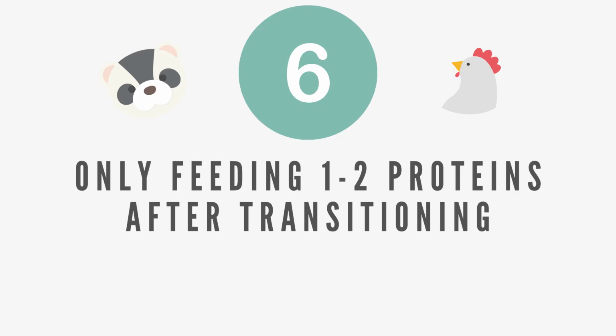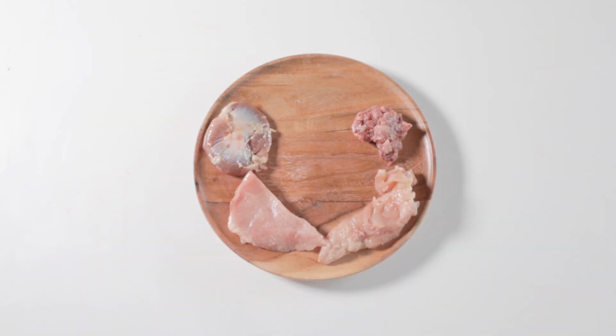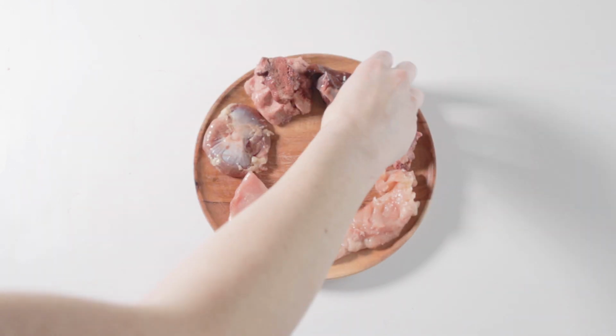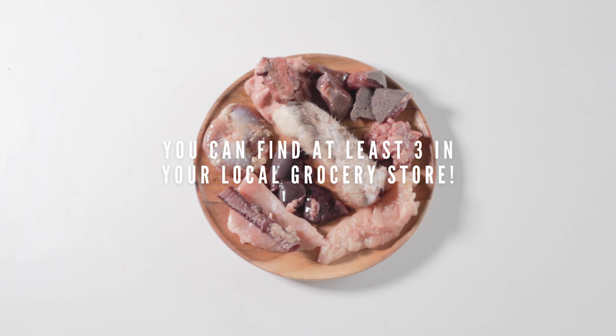Number 6, only feeding 1 to 2 protein sources after transitioning. While it's best to feed one protein at a time when transitioning, you need to give your pet a variety of animal proteins after, as each cut provides different vitamins and minerals. It can certainly be difficult to find exotic meats at your local grocery store, but you're guaranteed to find at least 3 in your local store's meat section.